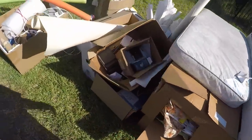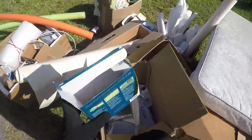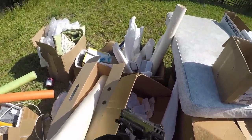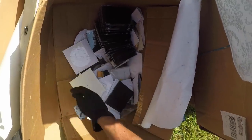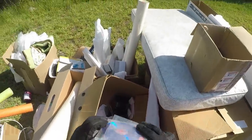Got a baby mattress. More current technology. A GPS. Ooh, we got a gun. It doesn't even work. Jewel cases. Oh, we'll take that. What is this random stuff here? Recovery discs.